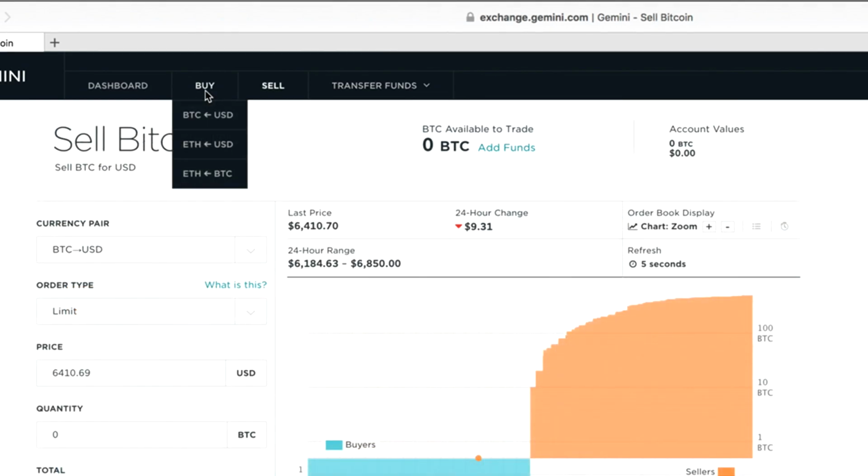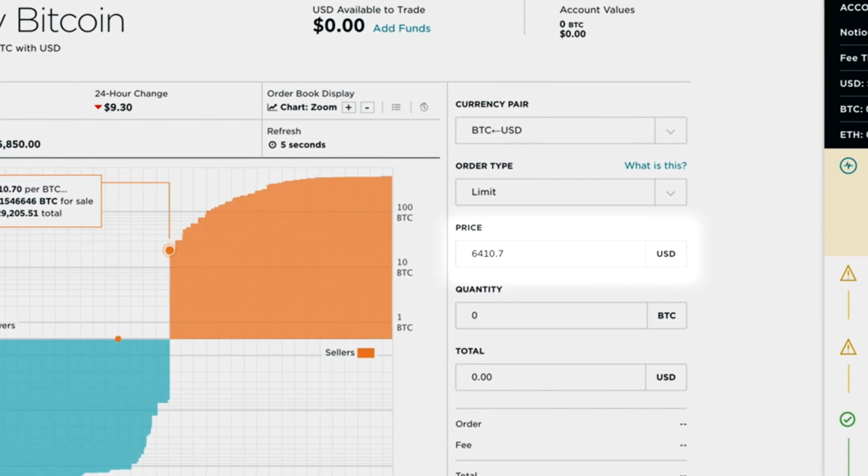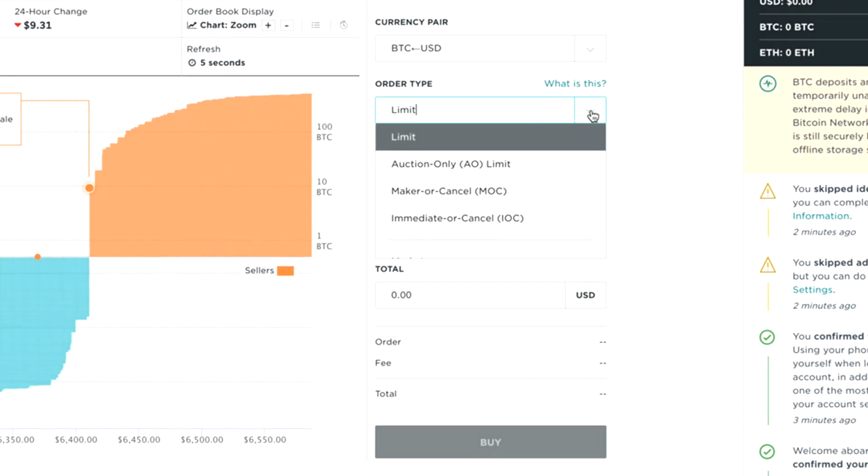Click the Buy tab and select the currency you wish to purchase. Enter your desired amount and select your order type. The order type is set to limit order by default. A limit order will be filled at or better than your set price. For more information on other order types, check the description below.